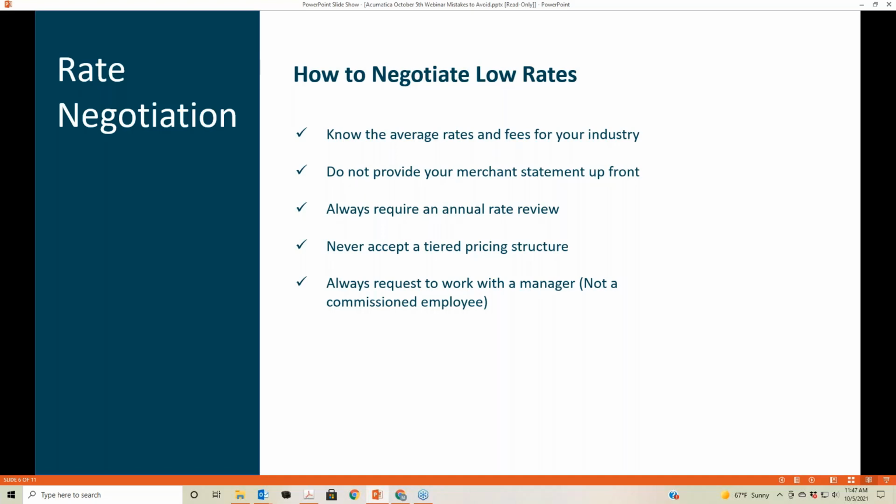Always require an annual rate review. If you're with a merchant service provider for any period of time, those rates and fees are enhanced. They generally call it enhancements. Visa, MasterCard, Amex, Discover do it twice a year in April and October, and generally that merchant service provider will add their additional fees as well. So always require an annual rate review. We will always do an annual rate review for our clients.